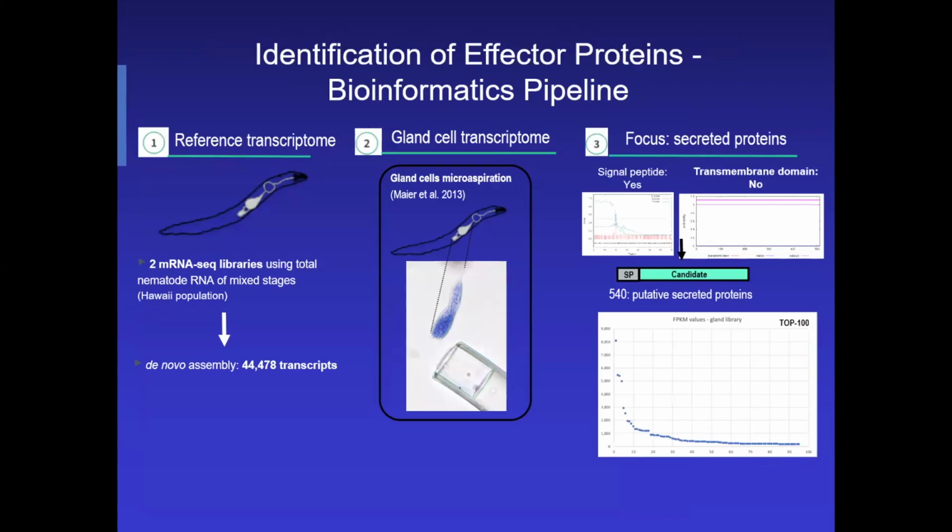So the area Paulo decided to look into was investigating effector proteins. And effector proteins are what allow the nematode to parasitize the plant. So by disrupting this, you can disrupt the whole cycle of nematode parasitism. So he started with a reference transcriptome, and he assembled 44,478 transcripts. And then he narrowed that down and said, okay, let's just do a gland cell transcriptome. So he micro-aspirated the gland cells and then focused on the secreted proteins that he got from there. And he found 540 putative secreted proteins.